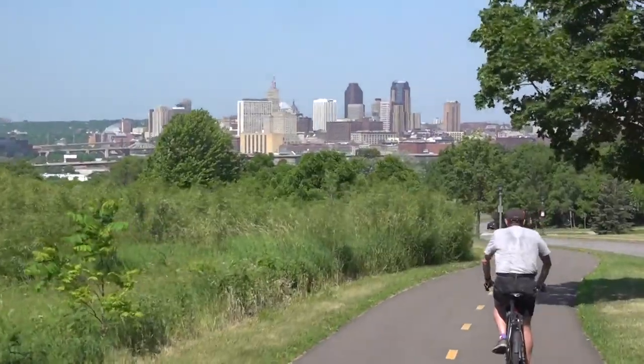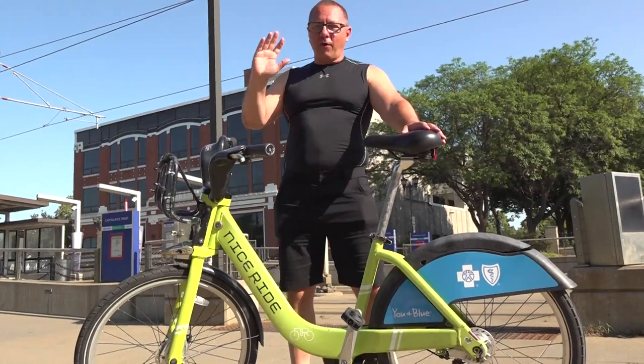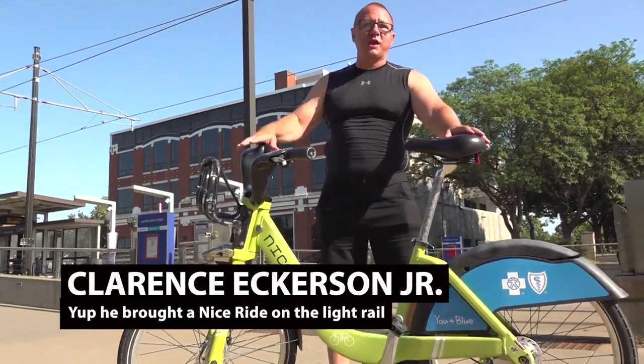Today I'm getting to see St. Paul, Minnesota for the first time. I got invited out by a nice group of folks. Now, I want to point out I took a bike share from Minneapolis.